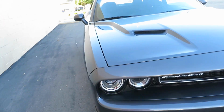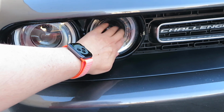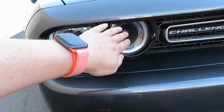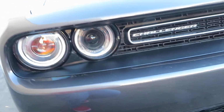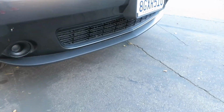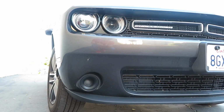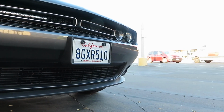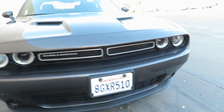This SXT does not have the hollow headlight or the front turning light that's usually hollow to allow more air for the larger V8 engine. So here it is covered. It does have a very nice front area where the fog lights are, and the grille does give it a better ground effect to the car.